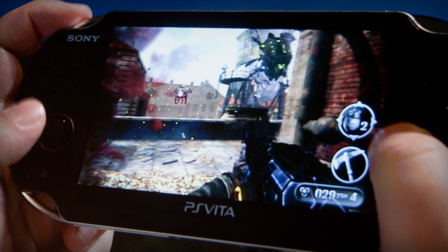market. Its successor, the PlayStation Vita, came out in 2012. There was a little bit of overlap between the two. The handheld was designed with more multimedia functions in mind.